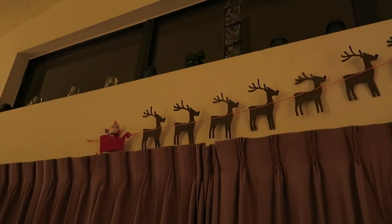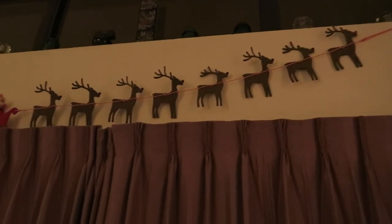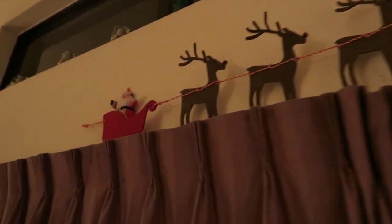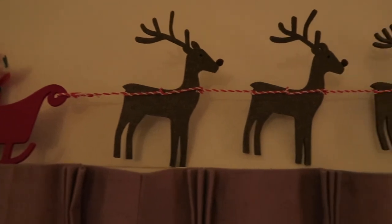Up here, this was probably one of my most favorite things. This garland I got from Hobby Lobby, my husband hung it up here so it goes towards the Christmas tree, and there you have Santa and his reindeer flying in. Rudolph in the front has his red nose, and then my husband added a little Santa Claus to put in the sleigh. I love it.